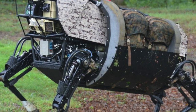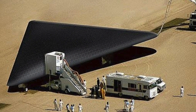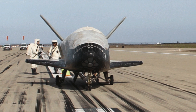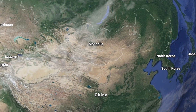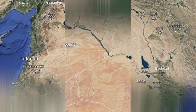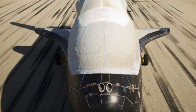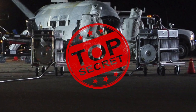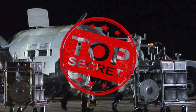It's all about very advanced technical projects to protect the USA, but no one's quite sure what protecting the USA really entails. Many say the true purpose of the X-37B is to spy. That's right, the most popular theory is that it's a reconnaissance spacecraft. Many say it could be used to spy on either Russia or China, and some say it could also be keeping tabs on the Middle East. Seeing as it's in space, it's likely able to target more than one territory at once. But the truth is, NASA has never revealed to anyone what the real purpose of the X-37B actually is.